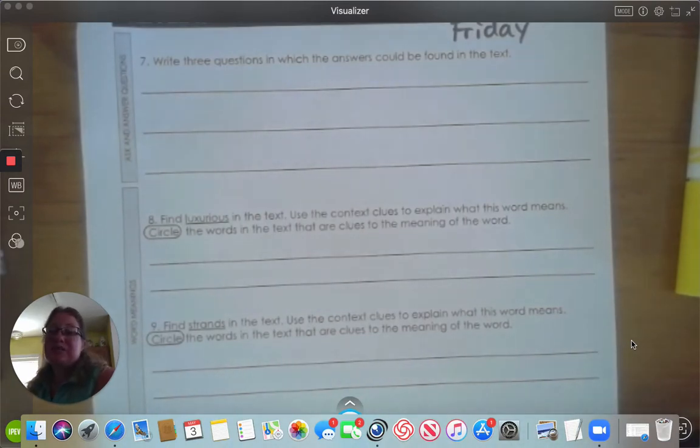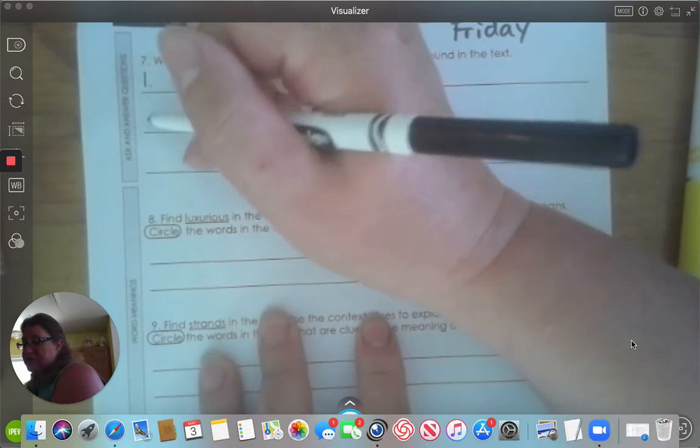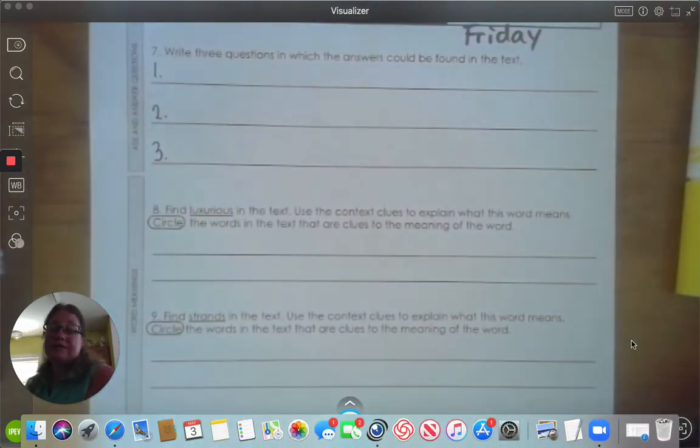Now, I just want to say for question 7, I've had a lot of you write some very, very good questions. So we're going to do this one again, and remember, we're writing 3 questions. So the first step I'm going to do is I'm going to number 1, 2, and 3 to help remind myself that I'm writing 3 questions. So what would be a good question that you could answer after reading this article? Think about it.